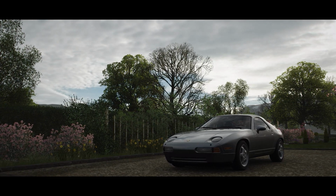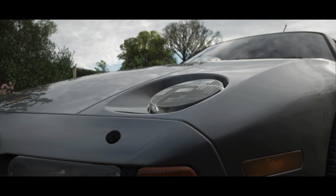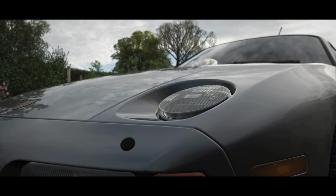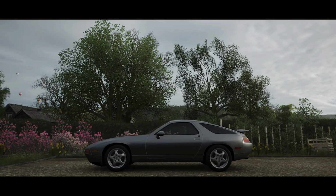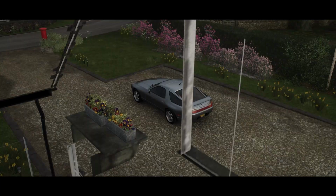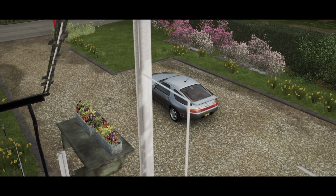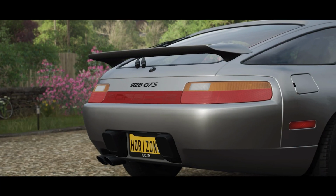Welcome everybody to Forza Horizon 4, and today we're taking a look at the 1993 Porsche 928 GTS. Now this Grand Tourer was produced between 1977 and 1995. Around 61,000 of them were made, but only 407 of these were this US only version.